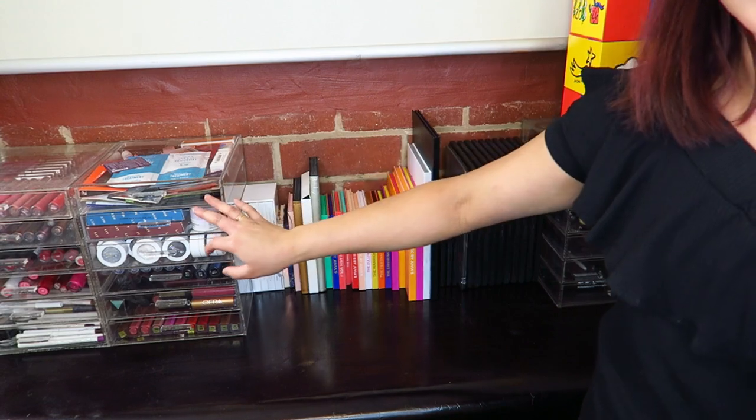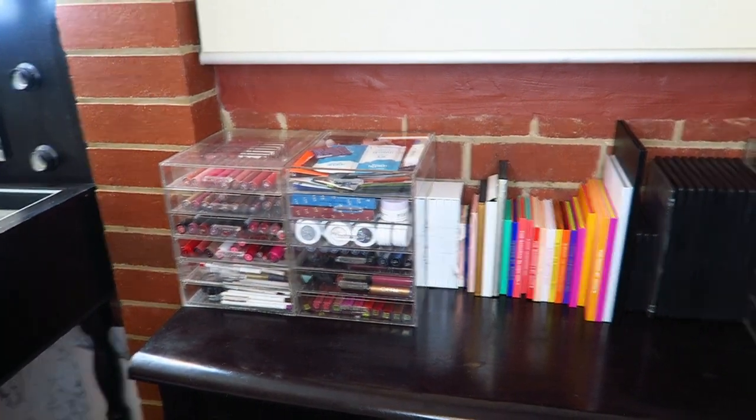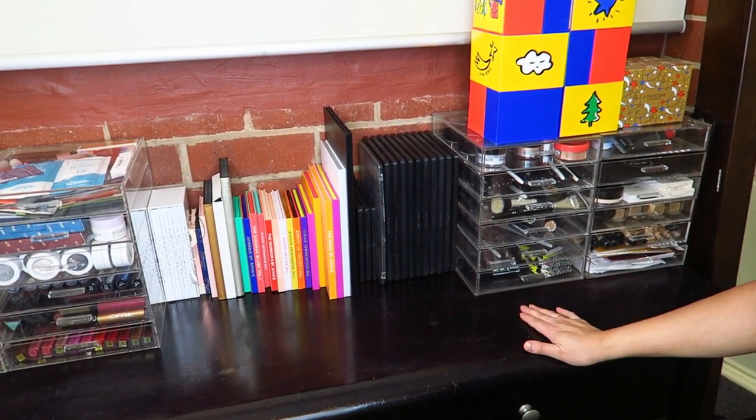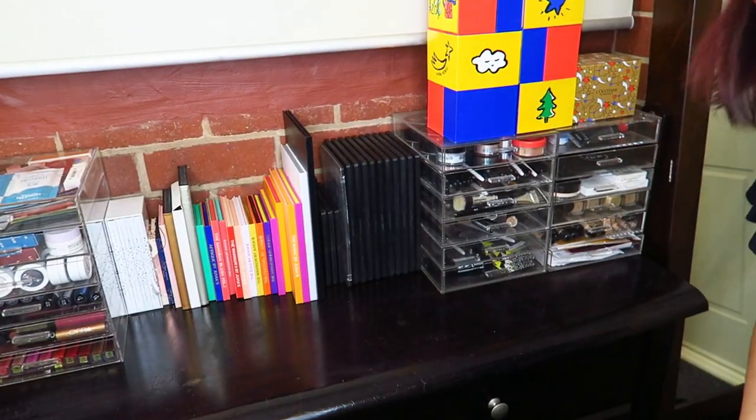These containers are about as organized as they're ever gonna be. I just need to give everything a good wipe down here. I'm not gonna use rubbing alcohol because obviously I have varnish on the shelf itself, but I will use a bit of rubbing alcohol on these acrylic containers here.